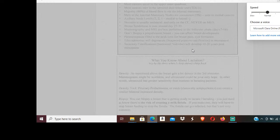Most cancers occur in the upper outer quadrant. Most cancers start in the terminal duct lobular unit, TDLU. The majority, 60%, of blood flow is via the internal mammary. Mets to the internal mammary nodes are uncommon, 3%, seen in medial cancers. Axillary node levels 3 to 1, medial to lateral. Sternalis is usually unilateral, and only on the CC, never on MLO.